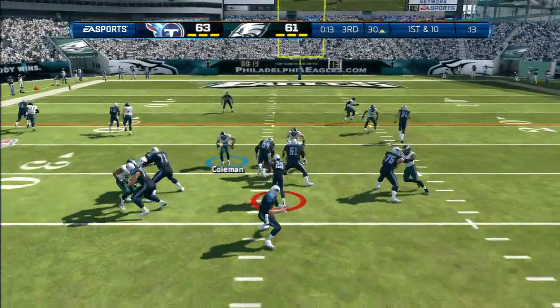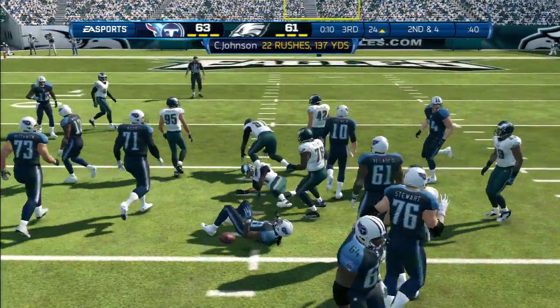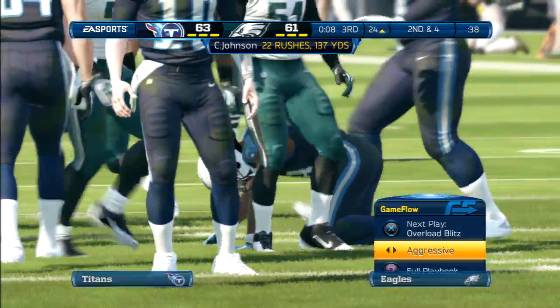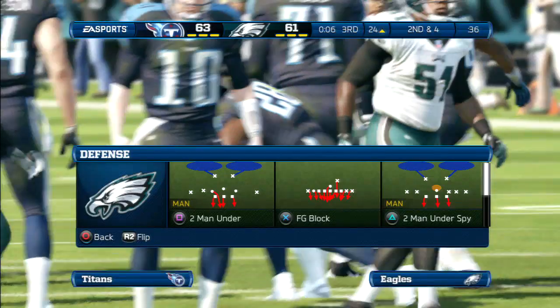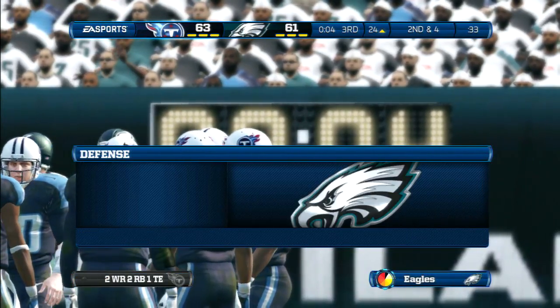First and 10. On first down, it's back to the ground game. That's a gain of 6. Nothing like the draw play. Get those defensive ends rushing up the field to hit the quarterback. Boom, you hand the football off. Big running lanes, that's why it works so well.